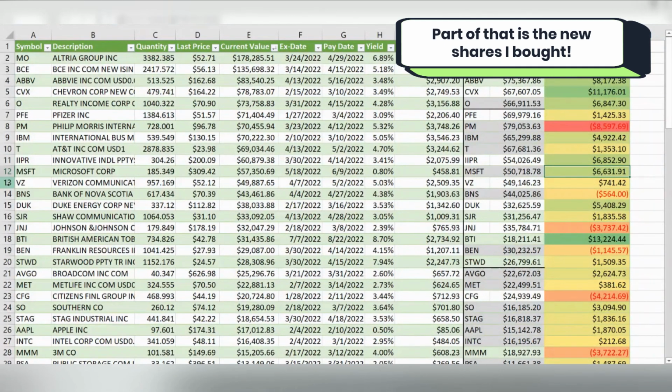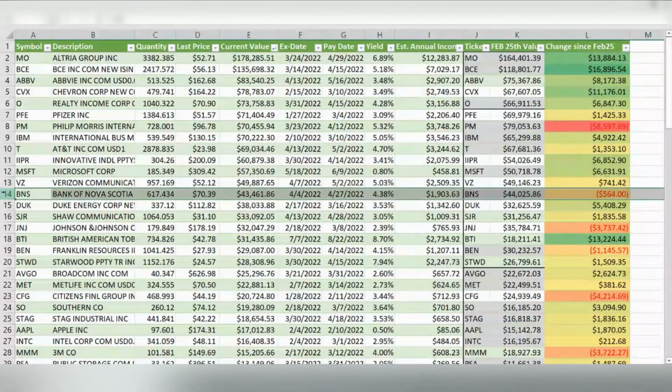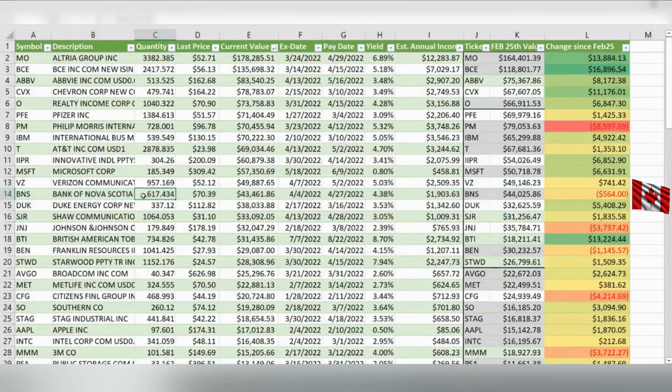Then we go to Verizon. I have just under 1,000 shares, 957 shares, almost $50,000 worth. It's a 5% yield, and it kicks off $2,500, and that's increased a little bit over the course of the month. Bank of Nova Scotia, BNS, 617 shares, $43,000 worth, 4.38. That yield continues to go down as the price appreciation goes up. Kicks off $1,900, and on down just a little bit.